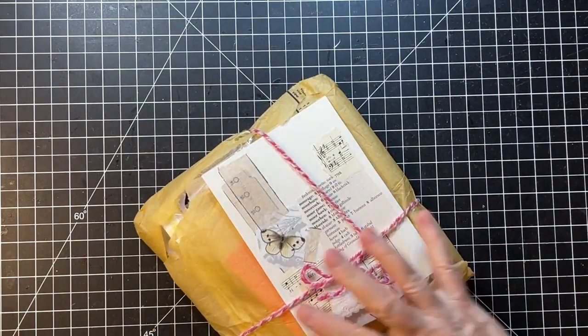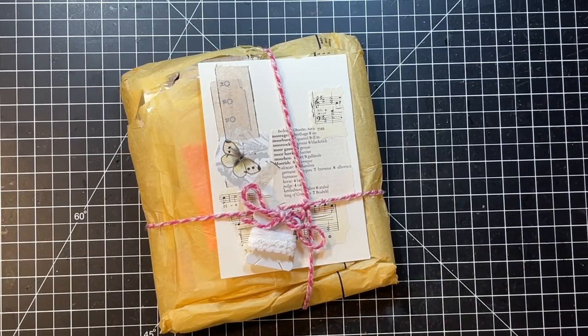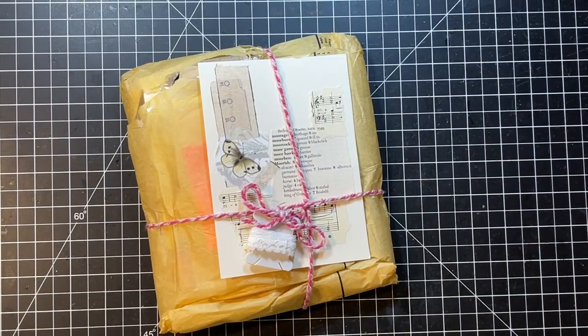Oh, and I do have an announcement too. Look at how pretty that package is. I have an announcement. So Vintage Studio 717, she is going to have a sale in her Etsy shop because it's for her 50th birthday. And so she is going to have 50% off in her shop from the 23rd of March till the end of the month. So 50% off for 50 years. Yeah. So Jessie at Vintage Studio 717, I'll be adding that to the sales.